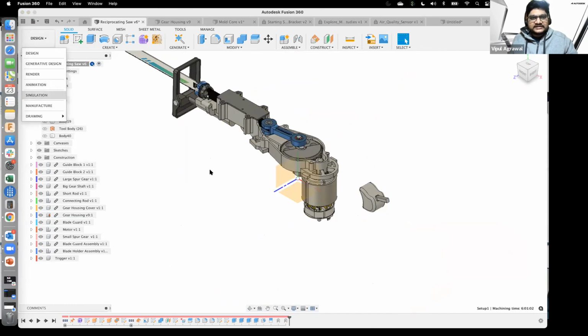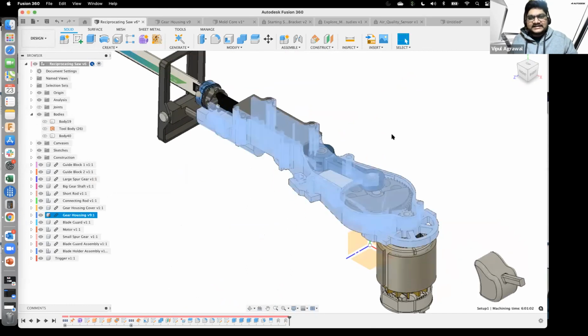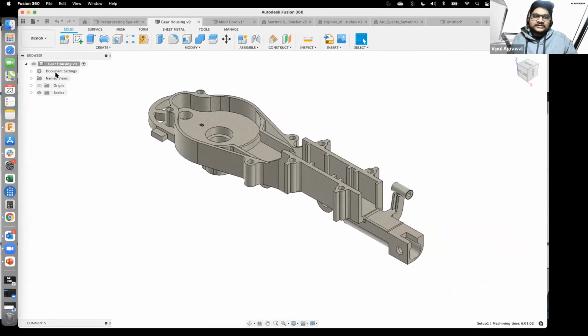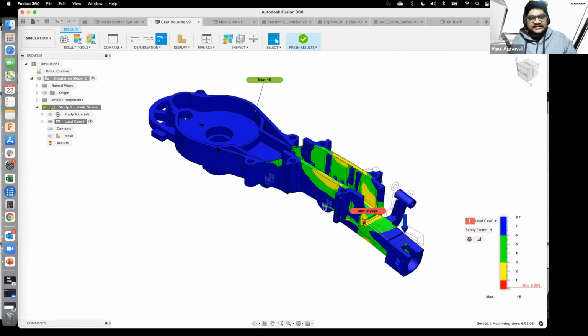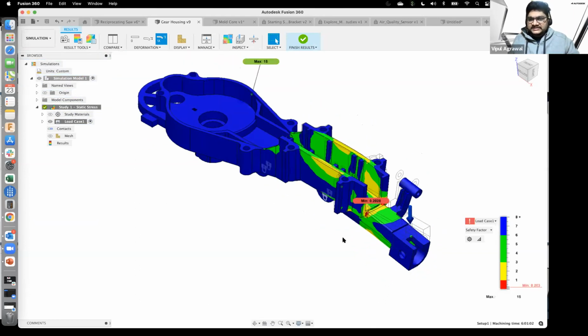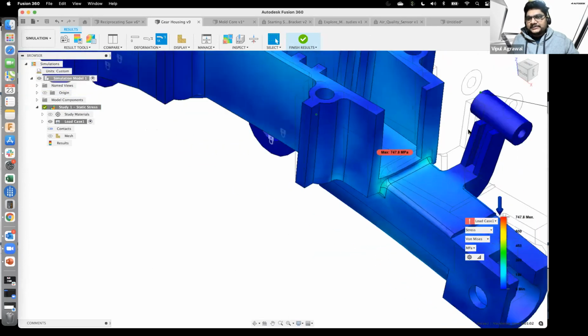And once this is done, I can quickly switch this over to my simulation workspace. I have created a different file for just this component. You can see it here like this. And what I really need to do is go ahead in the simulation environment and give a stress over here, the actual design input which will be there, and check for the stress. You can see right now the safety factor is very low. And if I want to see the stresses, there are some huge stresses which are developing here.